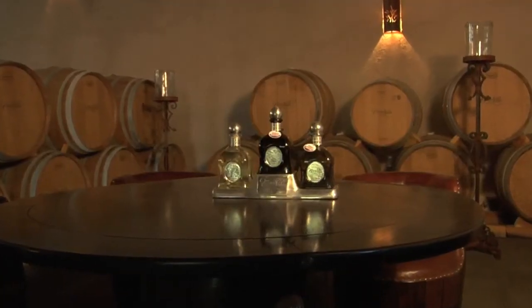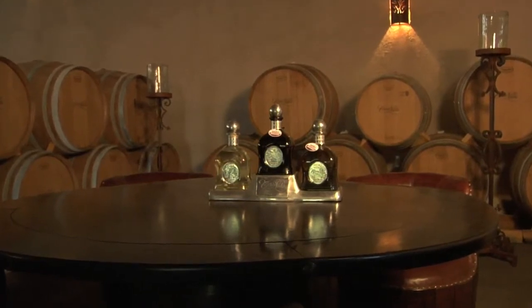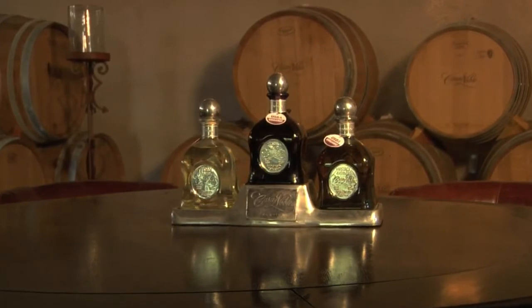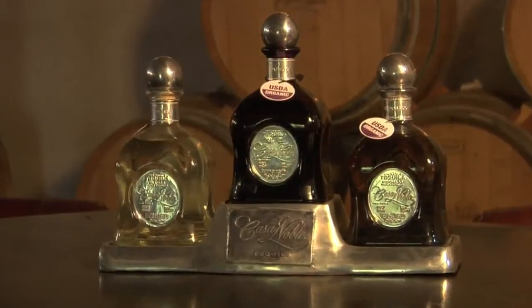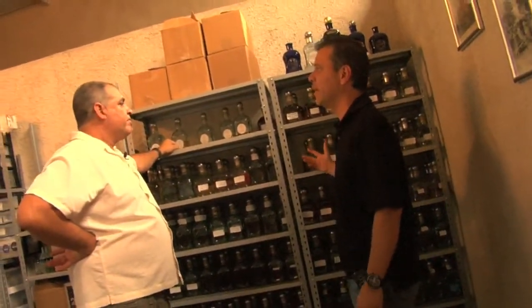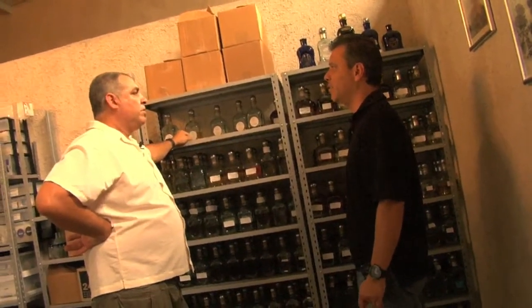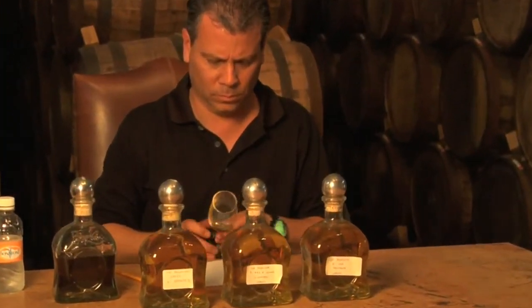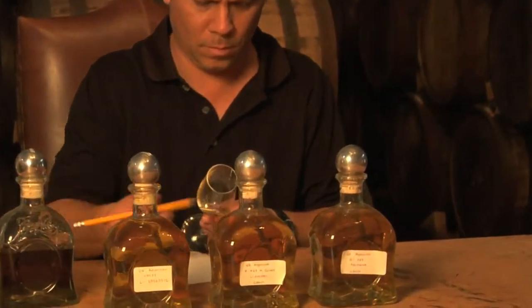I think we're trying to put a very special value on craftsmanship, so people understand why. Key word, craftsmanship. Artistry is involved in good tequila making. You can't leave the human aspect out of it. The human element is important. It's in your senses, it's in your blood, it's in your mood. That's exactly it. So we try to reflect that in every single batch that we produce.